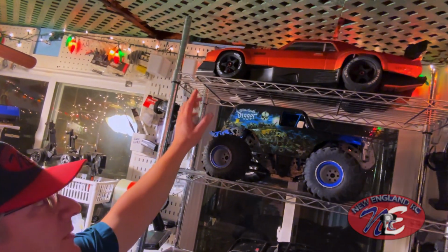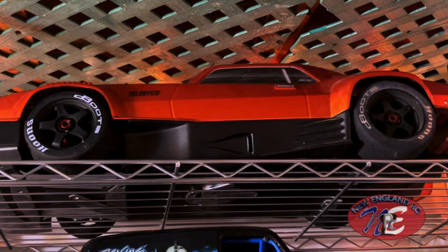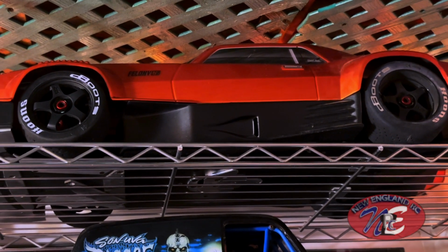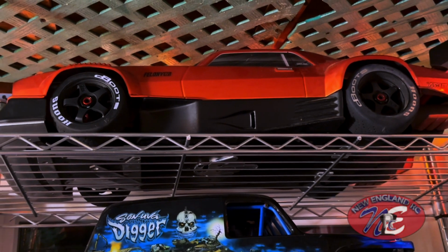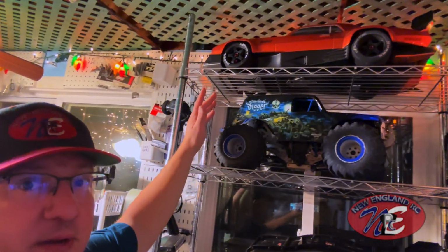At the very top, this one's on loan for right now. My buddy Paul needed some extra cash and he sold me his Arma Felony, which is the sweetest looking sports car you've ever seen. We did a video together with the light kit that he put on. I've done some other videos with it too.